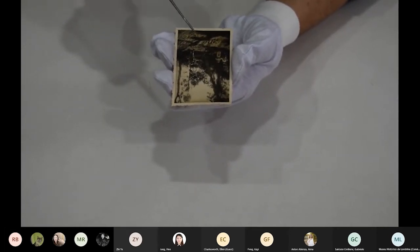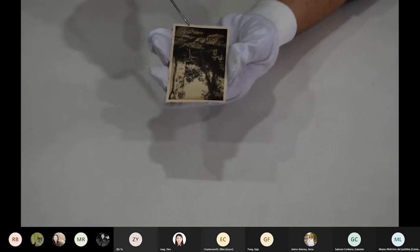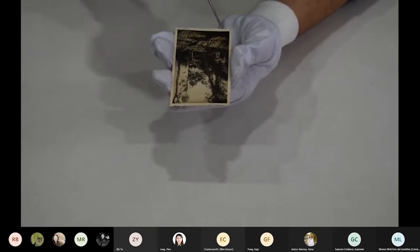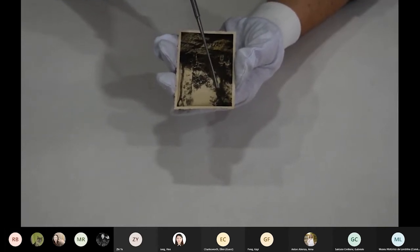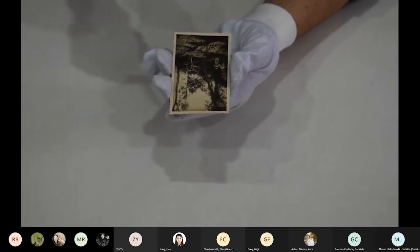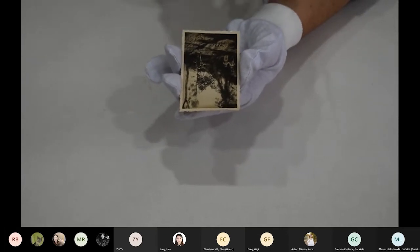On the emulsion, we will evaluate which deteriorations are present and if we should put on some chemical products, because the emulsion can come off, like on the dark parts of the photograph where the concentration of silver salts are. Therefore, the order of the process is scanning, cleaning the back, and finally the emulsion.